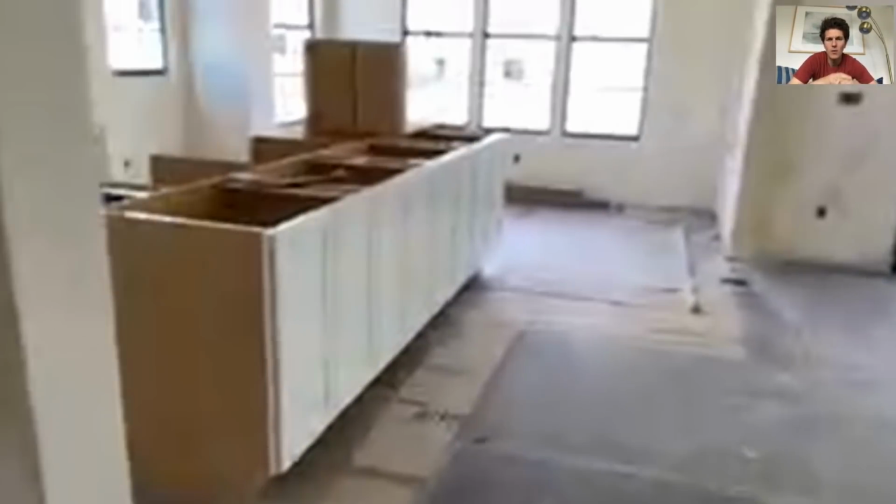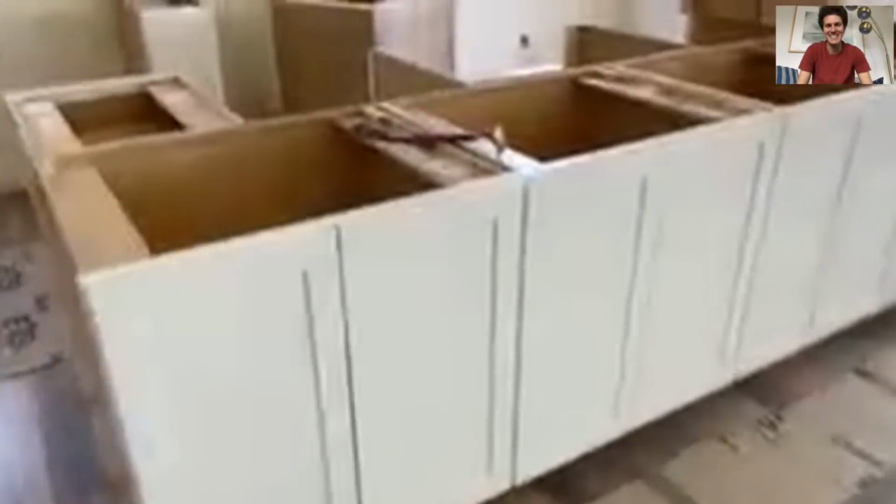Oh, well, that looks really great, and that's a lot of space. Exactly what I wanted. Okay, and then moving on. See, there's a sneak peek. Look at the kitchen. What? It's in.